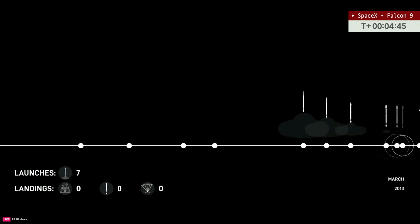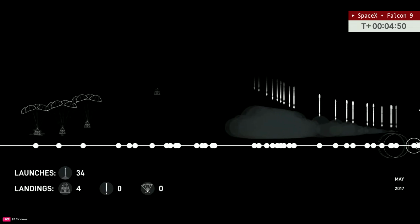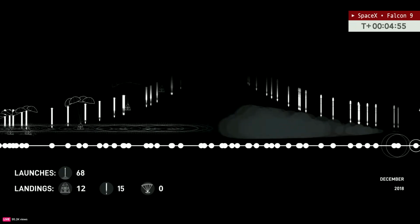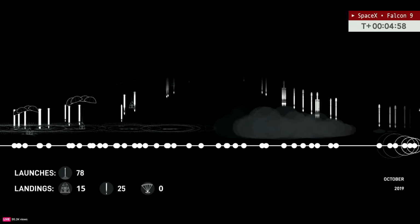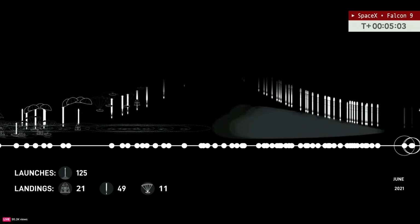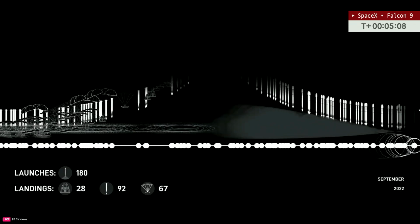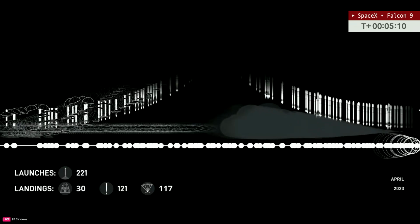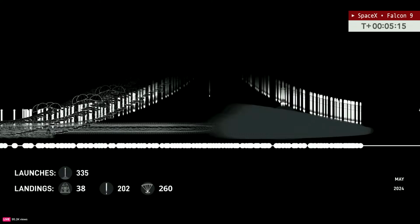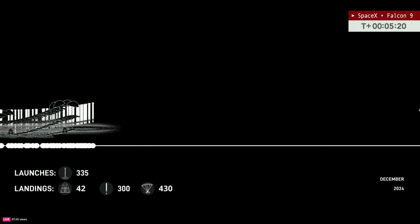Taking a look here, SpaceX actually providing a graphical representation of their launches and landings over the course of the years here. And as the cadence picks up, you can get a good indication of just how much things have increased over time. Again, taking a look now, we're in 2021, now 2022 on this timeline. You can see just beneath the launches icon the number of landings both for Dragon spacecraft as well as first stage boosters and the payload fairings.